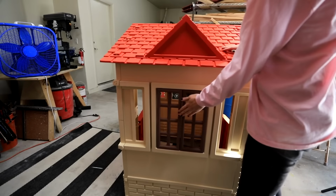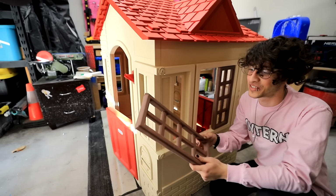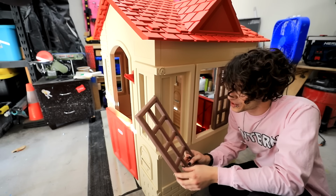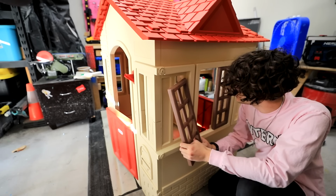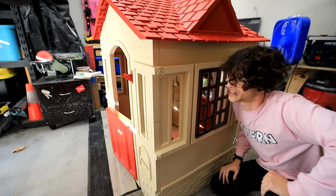This is the final step where we're gonna be putting in the windows. Oh no, there seems to be a problem here. They actually gave us two of the same side window panels. So one of them is gonna be backwards. Well, it'll have to do because we have no other choice and we're done.